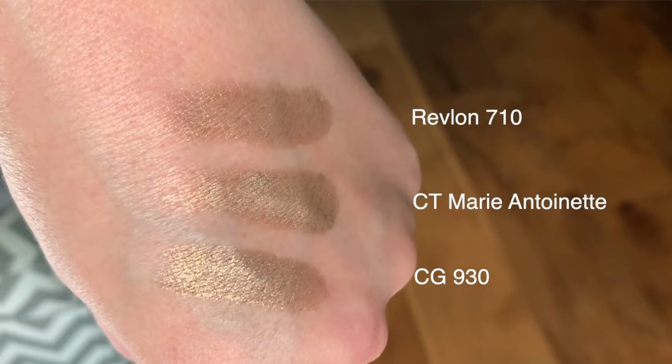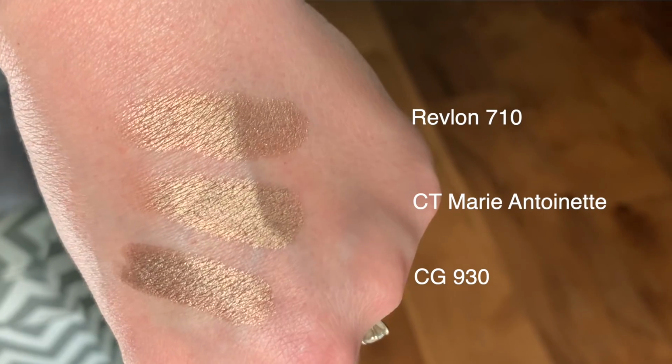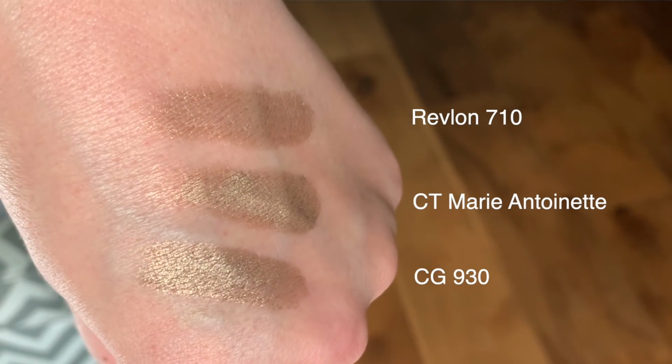They don't have names. The first is the Revlon Color Stay Cream Eyeshadow in the shade 710. And we also have the CoverGirl True Naked Queen Ship Cream Shadow Stick in the shade 930. Now you can see on the screen there are slight color variations between the 3, but on the lid there's not much of a discernible difference, if any.